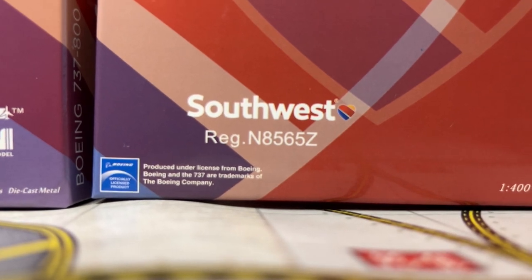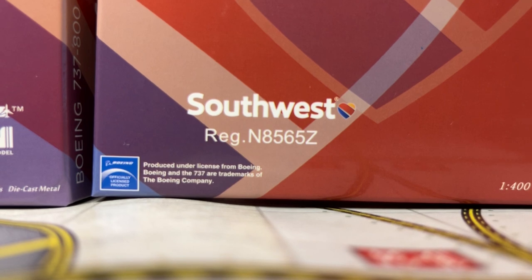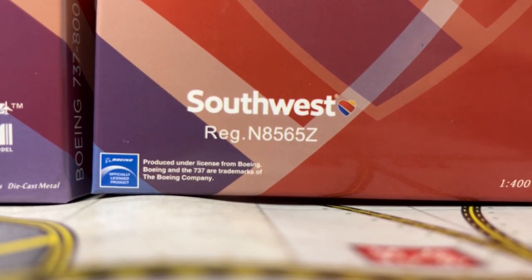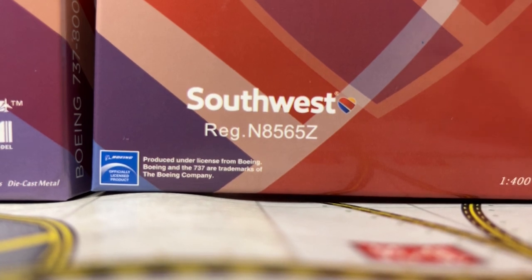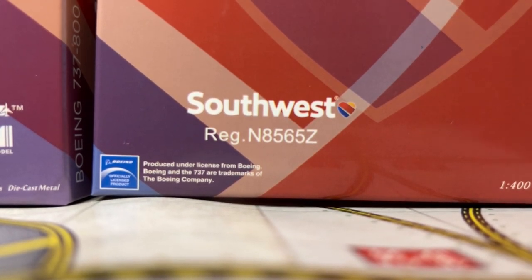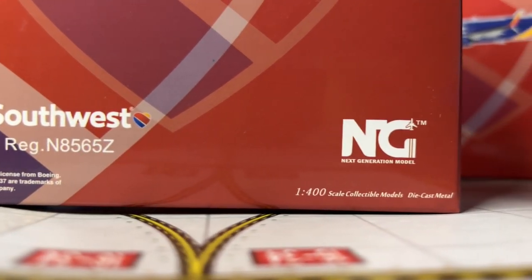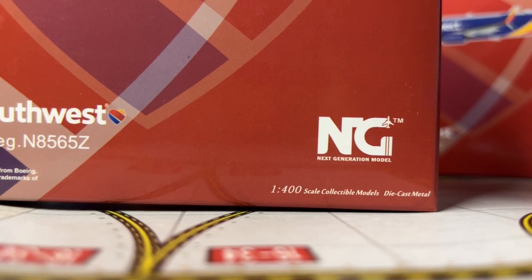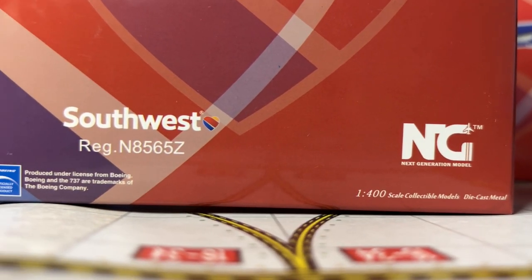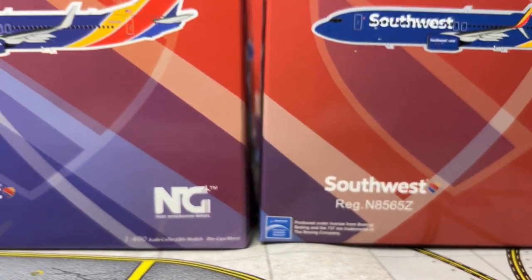So here's the Southwest logo down here. Here's the registration. This aircraft is registered N8565Z. I have not flown this aircraft yet. I've flown on several Southwest hearts and several Synergy engines, but I do not believe I've flown on this specific registration. Southwest Airlines is my favorite airline, and that's another reason why I had to buy four of them, just because why the heck not? Here's the Angels logo here, 1:400 scale collectible models in diecast metal. And you never know, these models may become pieces of gold in the future, so that's why I had to purchase the split skimmer version.